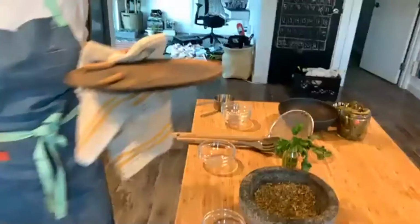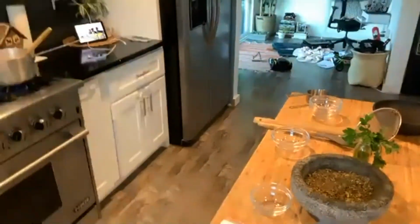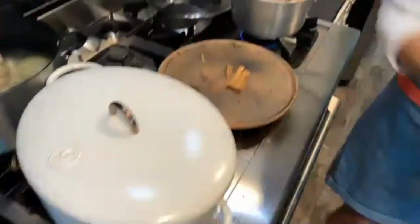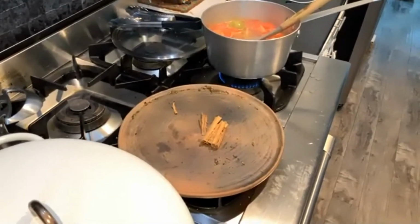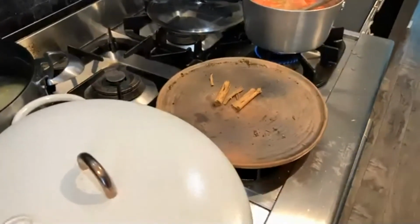Let me open my window, because it's starting to get real here, and if I turn on my exhaust, you guys probably won't be able to hear me. So now we're toasting the cinnamon and the cloves. And where are my cloves? I'll find my cloves. They were somewhere around here. I think they were in with the cinnamon. I can't find them. I'll take some more out.